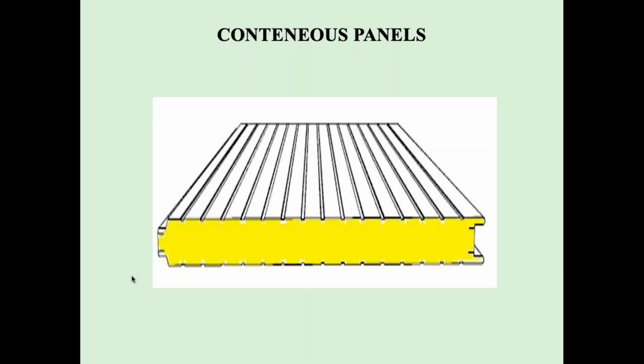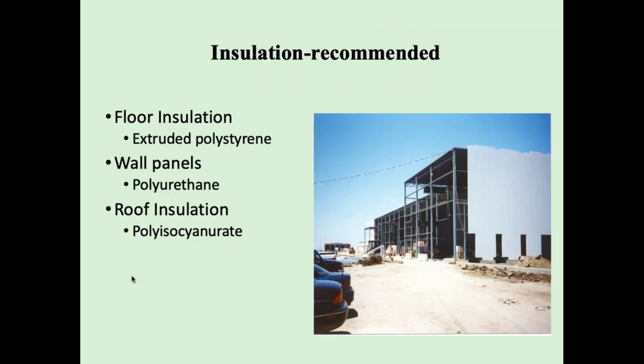But 90% of cold storages these days are big cold storages and they are using continuous panels. There are many manufacturers in the country and different types of continuous panels. Preferred ones are puff panels, polyurethane foam panels. So these are recommended.